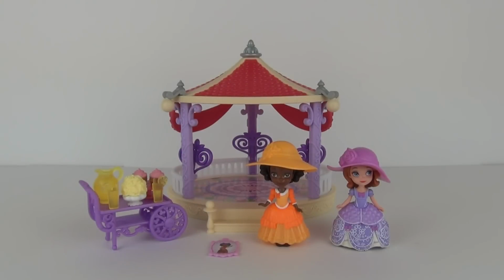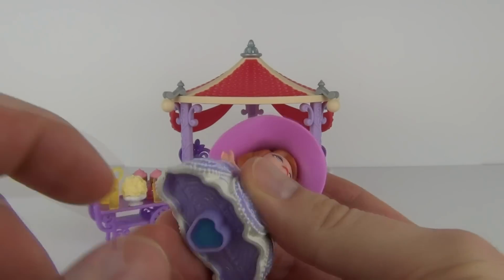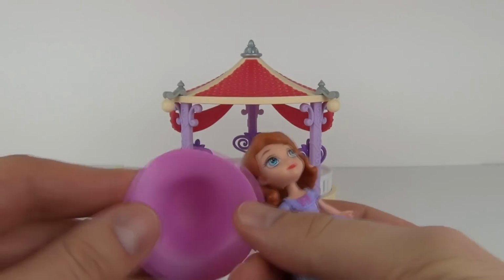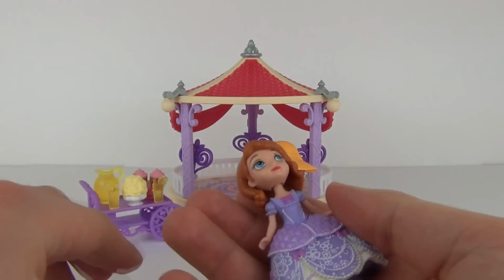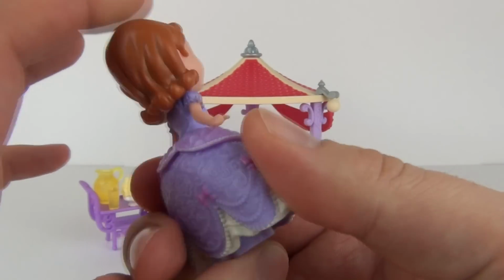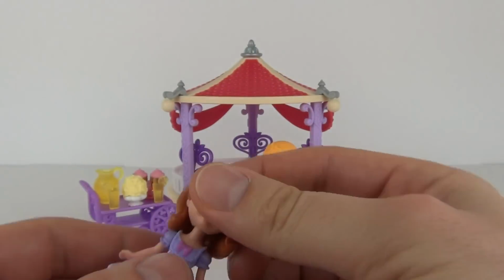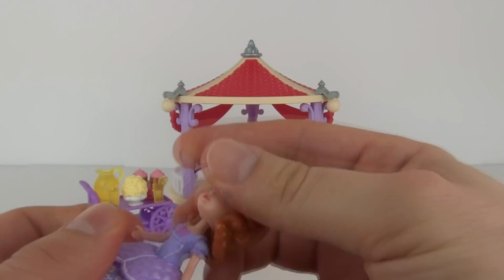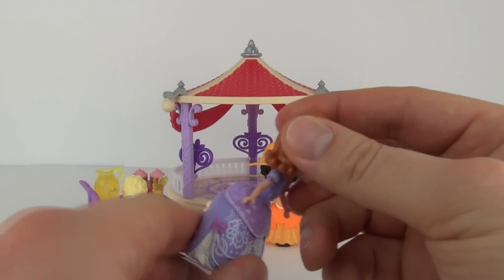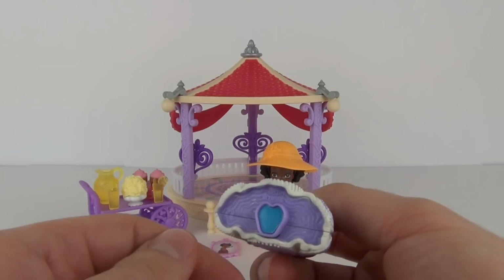So here it is all constructed. We do get the Sofia doll. Now you can use this in the castle. This will unlock phrases if you do have the castle. She does come with this oversized hat, which will slip on her head. And she's looking very stunning. The dress looks really, really good on this one. And she does look very, very happy and pleased to see you all. Now you can move the head on this. The hair looks very good and the arms will move as well. And as normal with these mini dolls, you can move the figure at the waist.